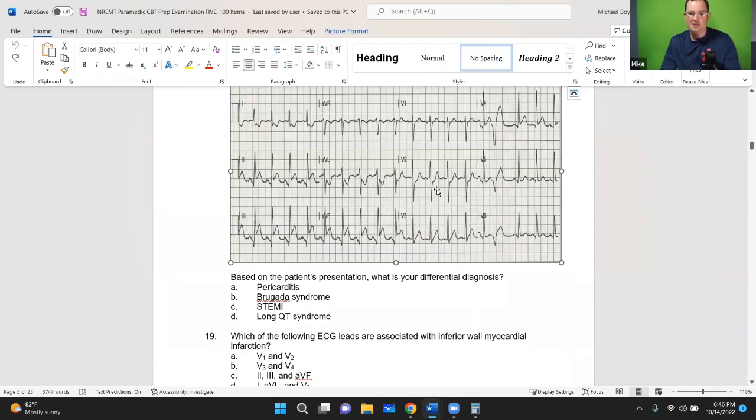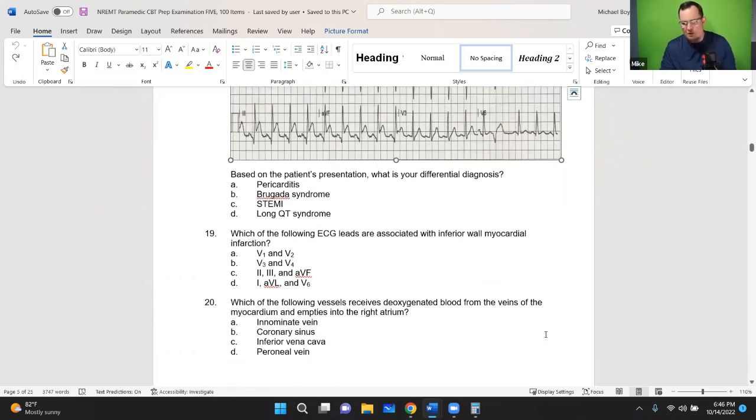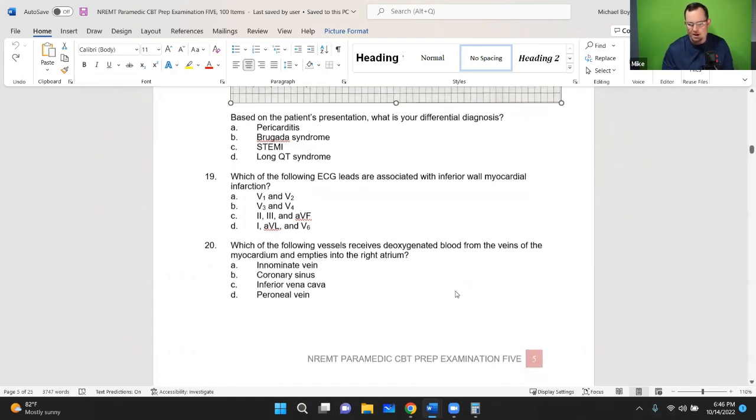Remember, with inferior wall STEMIs, these hearts are right-sided dependent. Be careful on giving vasodilators because you will lower that preload. And remember, if you lower preload on somebody who has a right side of their heart that's already dying or damaged, you can cause a serious decrease in blood pressure, hypotension. Just be mindful. Number 19, which of the following EKG leads are associated with an inferior wall? We just said it, 2, 3 and AVF.